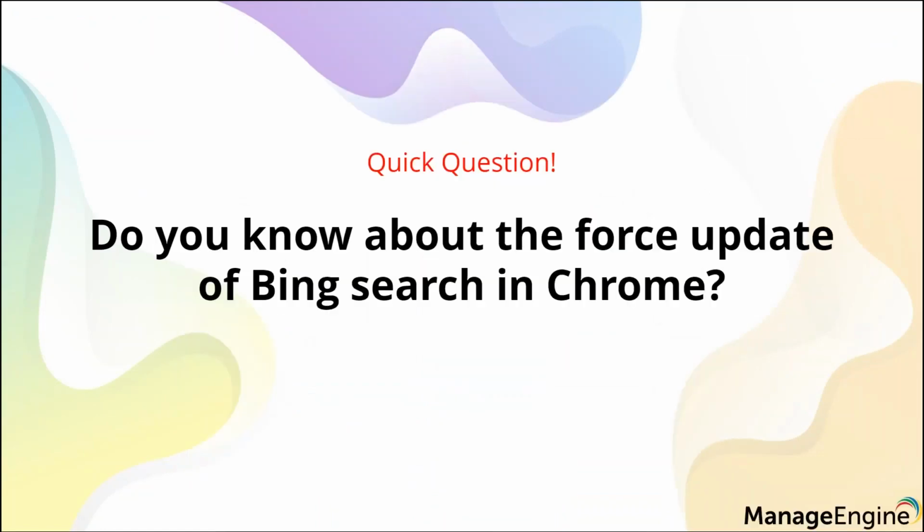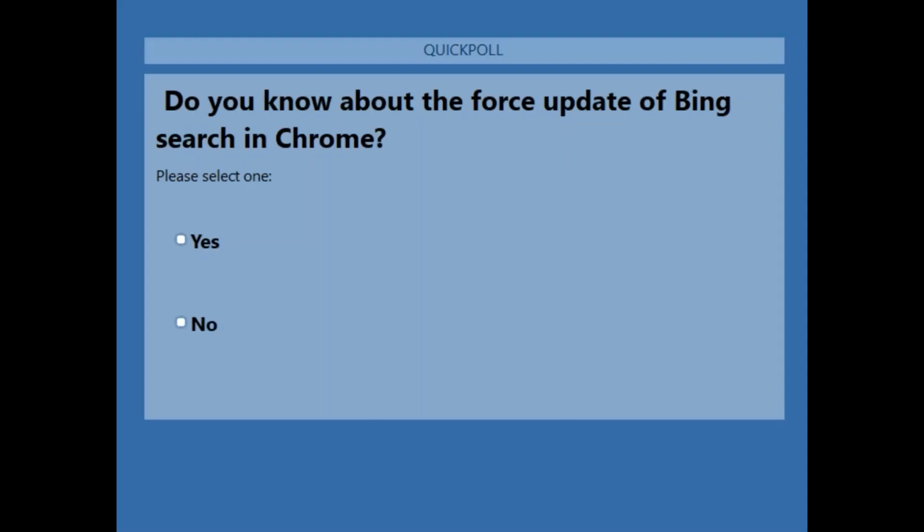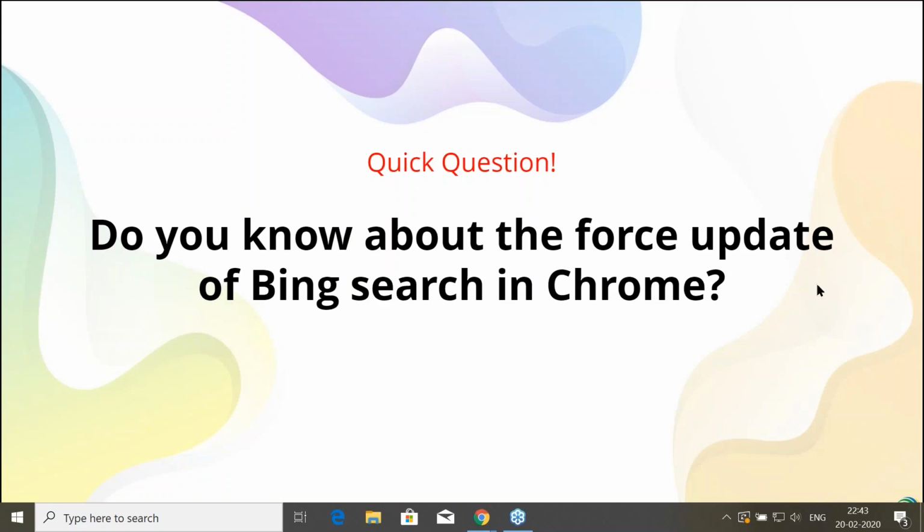So it's time for another quick question. Are you aware of the force update of Bing search in Chrome and Office 365? Do answer the poll shown on your screen. Well, let me end this poll now with 86% of you saying you are yet unaware of this issue. Let me clarify it for all of you.